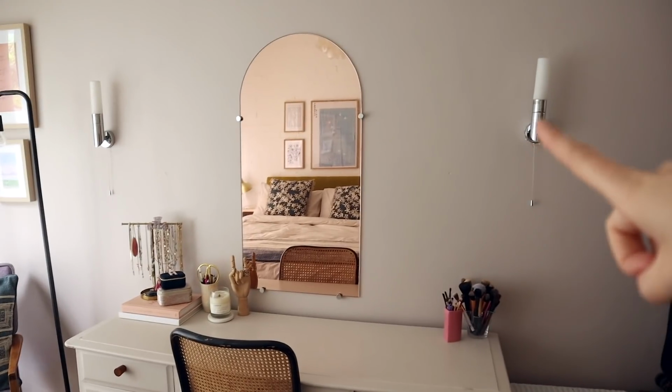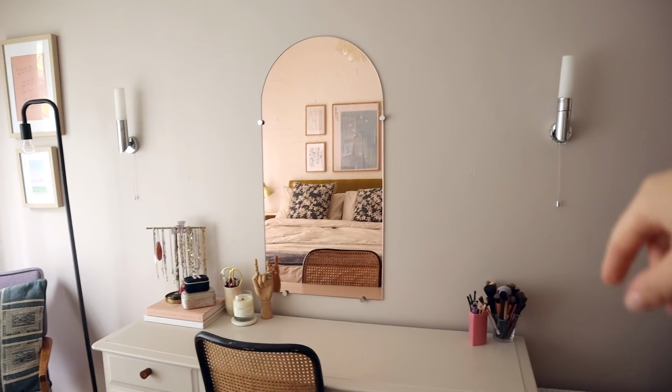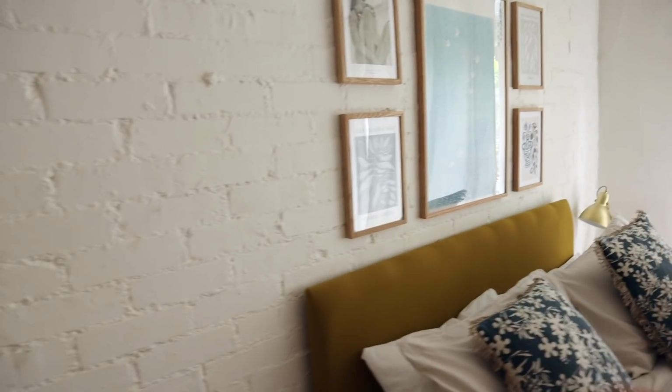I do not love these. I'm trying to figure out a way to cover them up or change them or something. I guess this is where the bed used to go, but why? And you could have this beautiful wall.